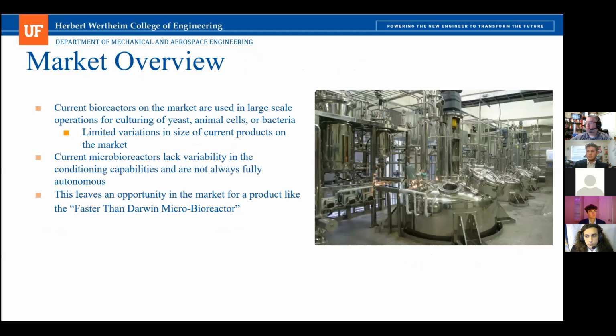So the bioreactors currently in the market today are used in large-scale operations such as culturing of yeast, animal cells, and bacteria. They aren't really used for research settings such as this one. They're used for large companies, somewhat pharmaceutical, somewhat technical, and usually these microbioreactors are not micro at all. They're actually very, very large, in large scale, and they aren't really autonomous.